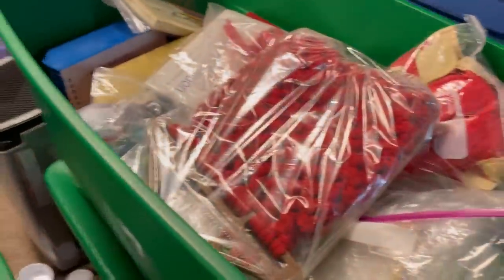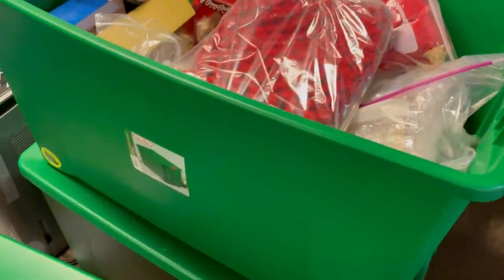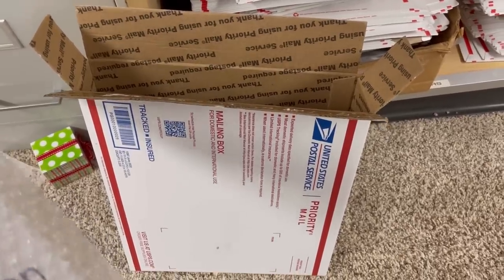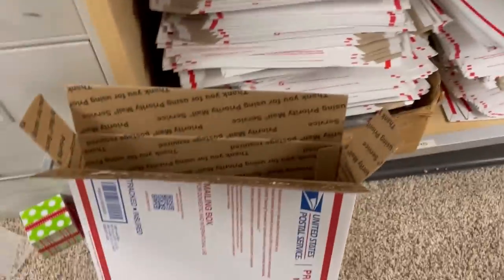All right, literally just had a Poshmark sale. It is this Elf on the Shelf. It's the book and the Elf. I sold that for $11 on Poshmark. And we're going to get that shipped out. The thing that's pretty cool about Poshmark is everything ships in these priority mail boxes. You know, priority mail packaging like this.